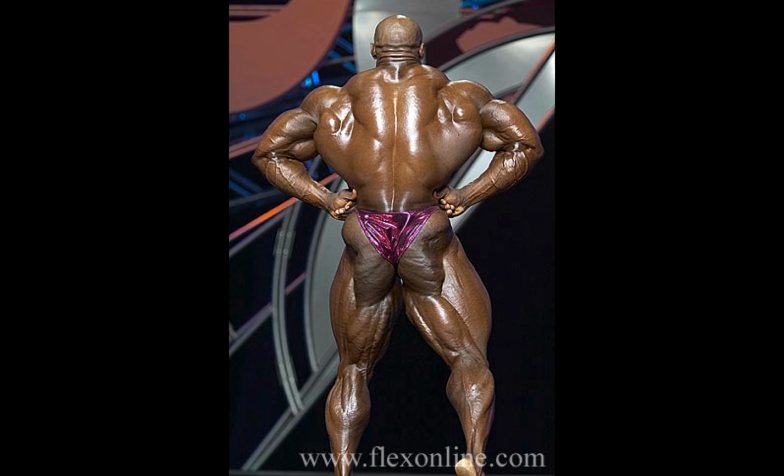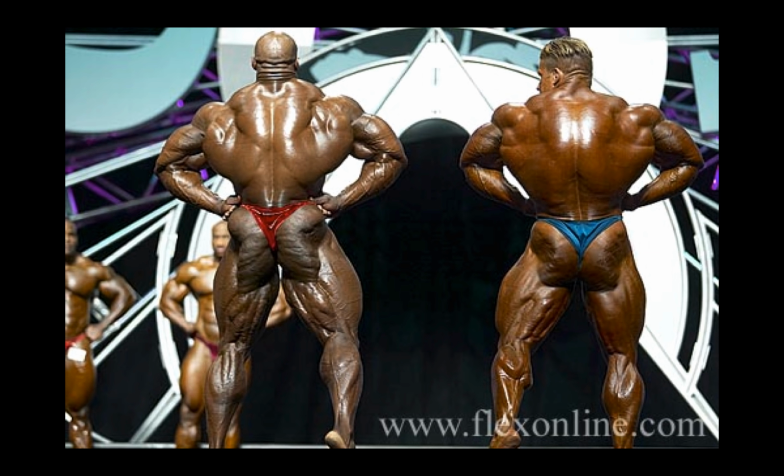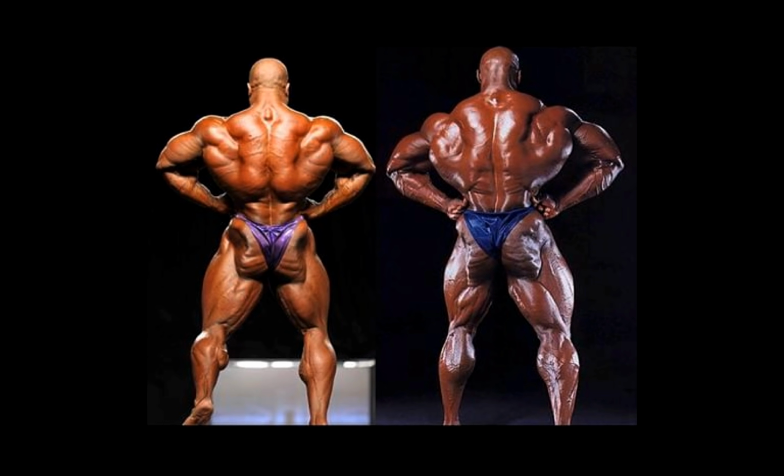Here he is in 2003, a still photo of him. Once again, the lower body is just untouchable. Like, I don't know if anyone can beat that, or if anyone ever will beat that. Like Kai Greene's probably the closest, but Kai's not even as big, and he's nowhere near as diced as this. Then we got, next to Jay in 2003, Ronnie's completely destroying him. It's no contest.